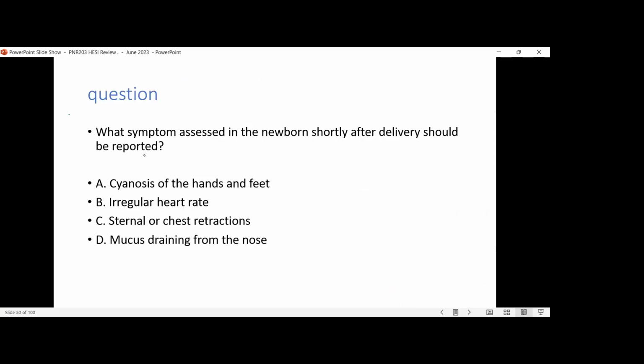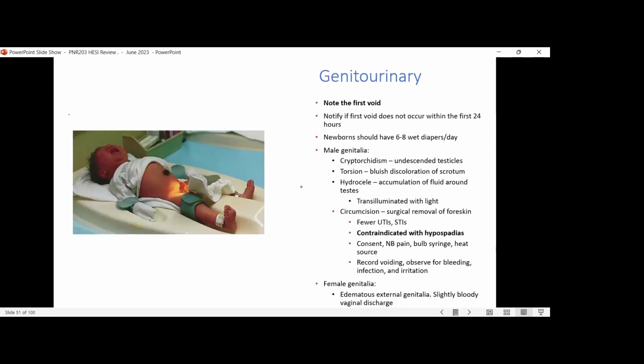All righty. So what symptom assessed in the newborn shortly after delivery should be reported? C. C. Thank you. Absolutely. Good. All right. Let's talk about genitourinary.